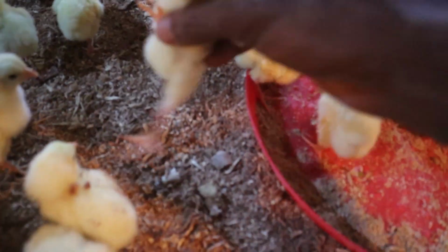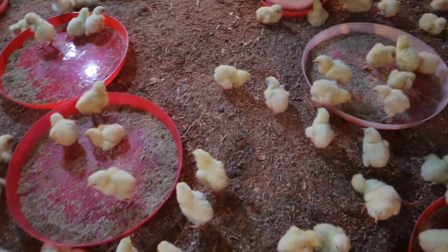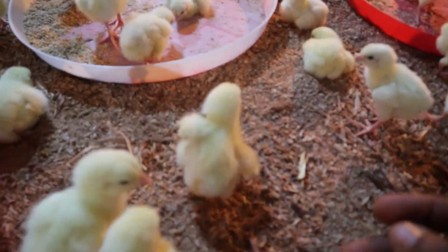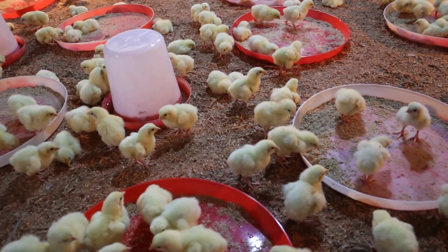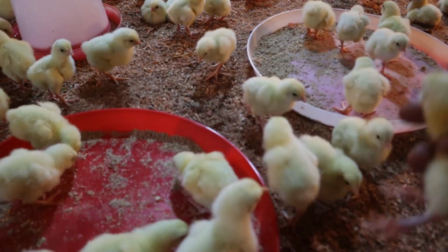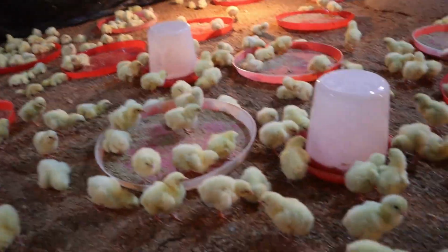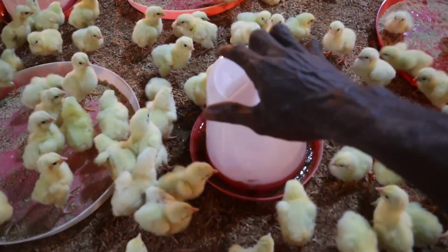Then you have to cover the floor with wood shavings, maybe about 2 inches thick. Some persons use sawdust, some persons use wood shavings. The difference is that sawdust has finer particles, while wood shavings have larger particles, and sawdust is more dusty than wood shavings. But whichever one you have, you can use. In the absence of sawdust or wood shavings, you can also use old newspaper on the floor. Don't use nylon, cellophane, or anything that cannot absorb moisture.